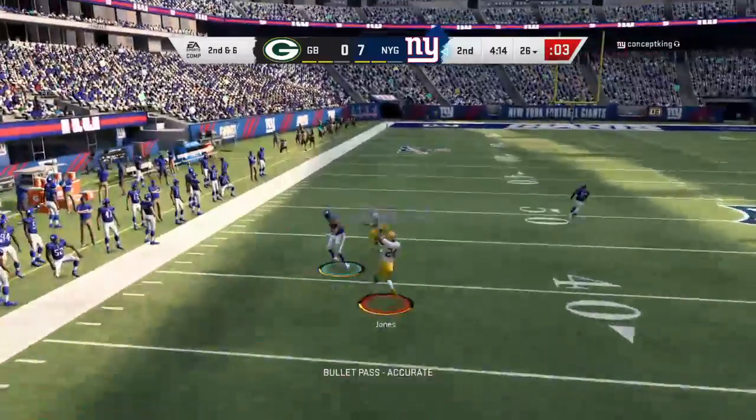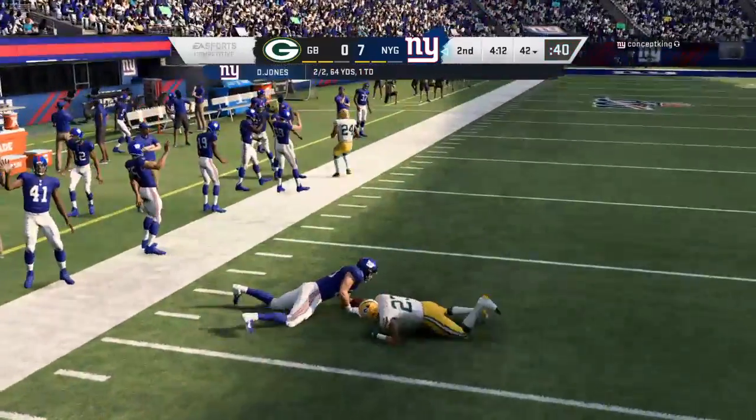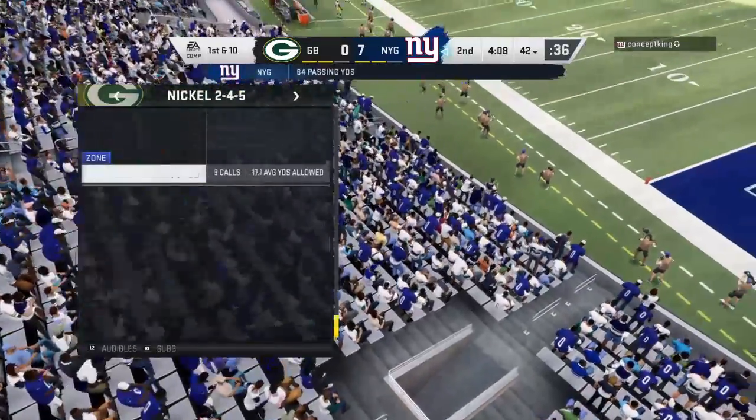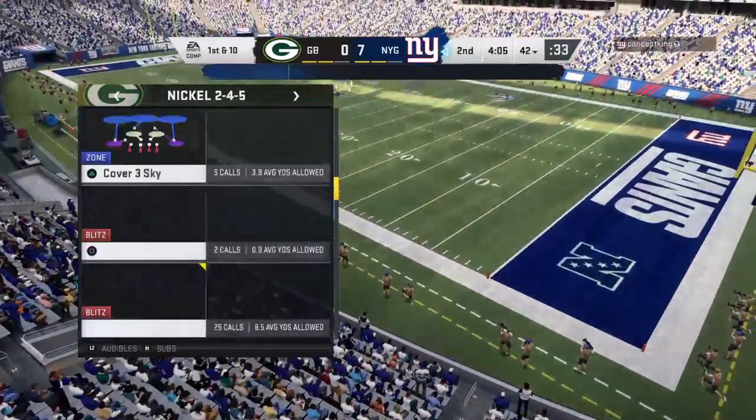Throwing Jones. Throw left side, complete to Ingram. And they get him down, but not before he takes it across the 40-yard line. 16 yards, a first down.